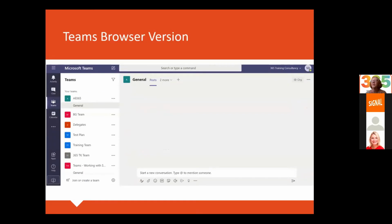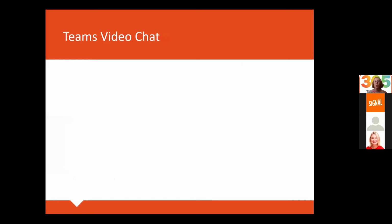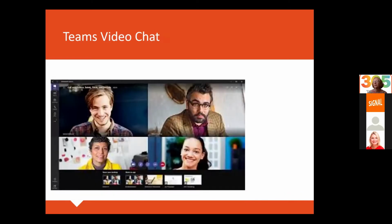So the Teams is part of Office 365, and this is something that we want to have a look at. This is the screen. You can join in a team as a guest. If you've got Office 365, the right account, then you can set up teams. And basically you're looking at teams of people where you're working together all the time. And you can access it via a browser, or you can access the full version.